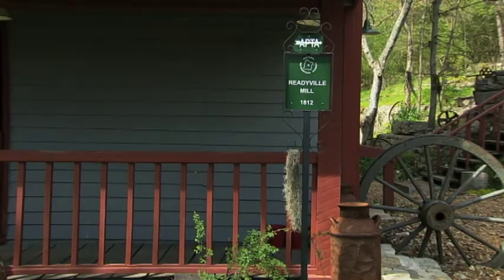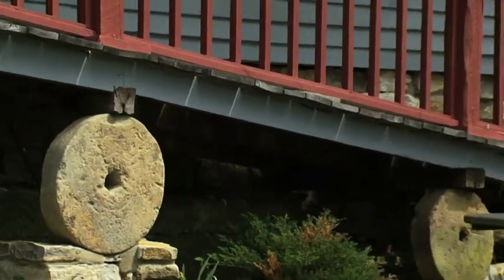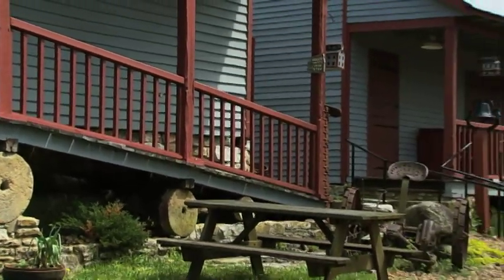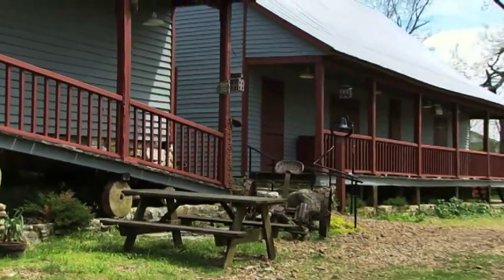When the mill was built, the man's average yearly income who worked here was $2.28. It'll be 200 years old next year, and we are so proud of it. Mr. Brady bought it about 6 years ago and has totally tried to bring it back to life.